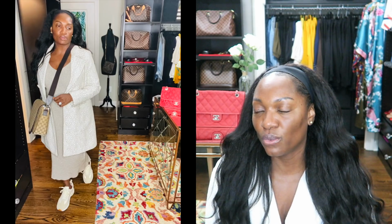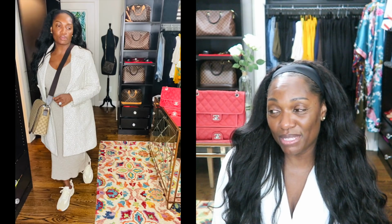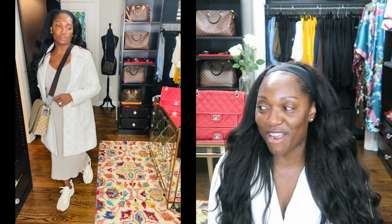This would be a great look to wear today. If it actually heats up to 60 degrees, I may not even need the coat, but for right now, I absolutely need it. It's a balmy 35, I think, right now.